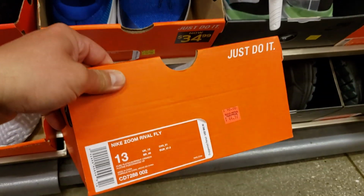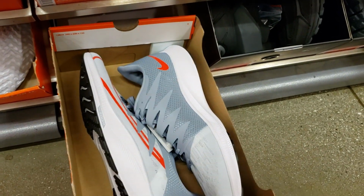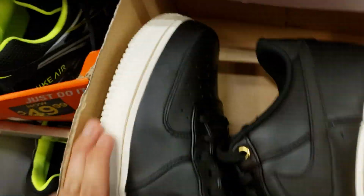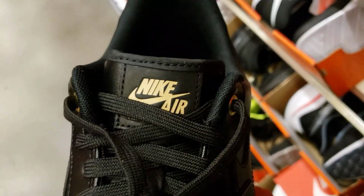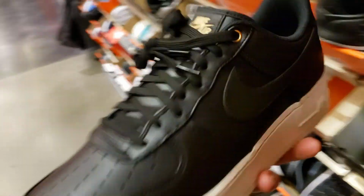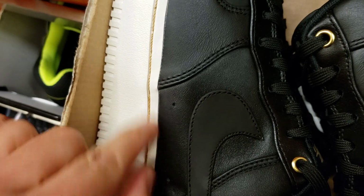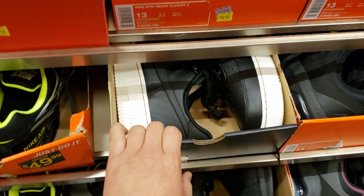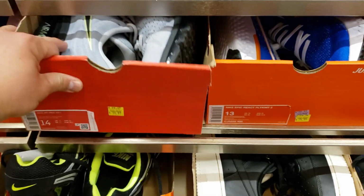What are these right here? These Rival Flys, kind of like some budget running shoes, go for $45. Size 12 and a half. You don't see too many 12 and a halves. Some Air Force Ones. Kind of dope. Got a little hit of gold on it. See what these bad boys go for. And that little stitching has a different color too, kind of like a gold or bronze. Going for retail, $140. Might be worth it if you guys use that friends and family coupon.